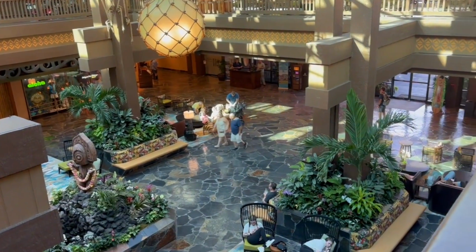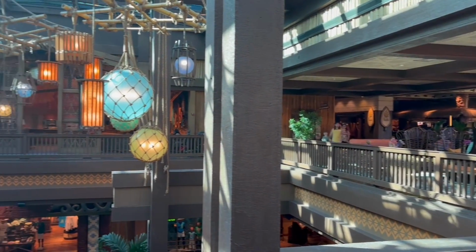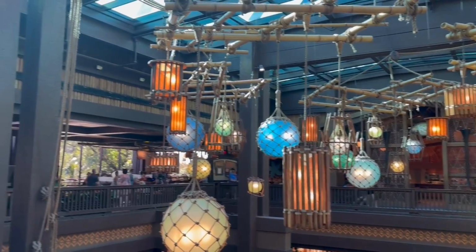So now let's head to the second floor of the main lobby or the ceremonial house. Up on this floor, you are going to find more dining and more shopping options, making the Polynesian Resort one of my favorites, especially for the dining options.